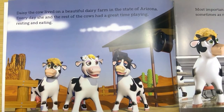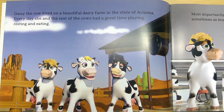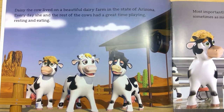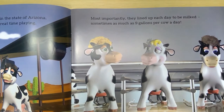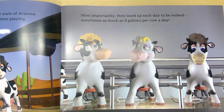Daisy the cow lived on a beautiful dairy farm in the state of Arizona. Every day, she and the rest of the cows had a great time playing, resting, and eating. Most importantly, they lined up each day to be milked, sometimes as much as 9 gallons per cow a day.